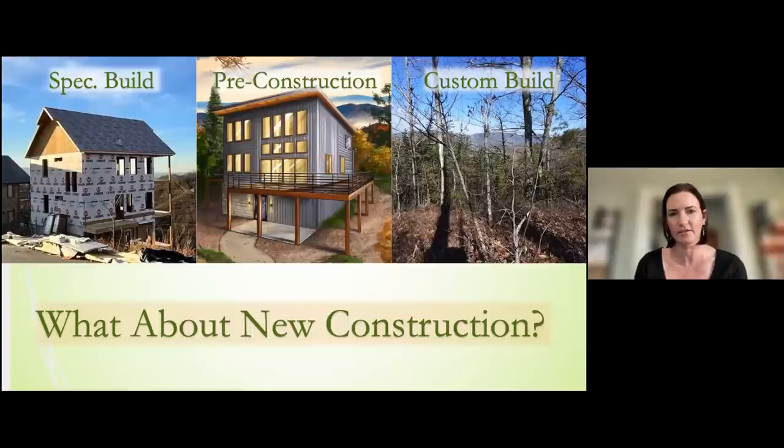In the middle, we've got pre-construction. This is a term that gets used around here a lot, and it means that there is a package that is being marketed. It is the lot, it is the plan, and it is the builder. So all of these elements are ready to go, but the seller in this case is not providing financing. The buyer will be the one who is responsible for obtaining a construction loan and financing the build. So they are marketing a product that you can buy, but you will need to bring the construction loan.